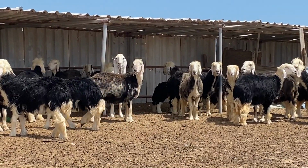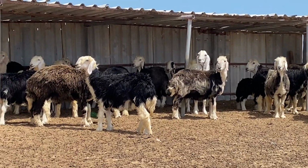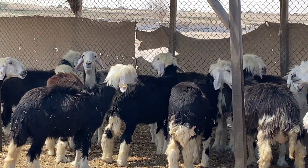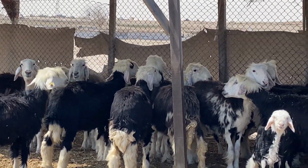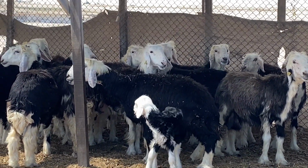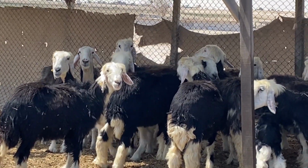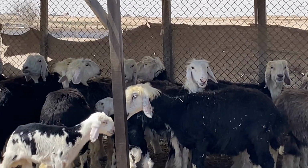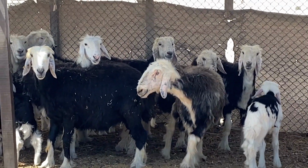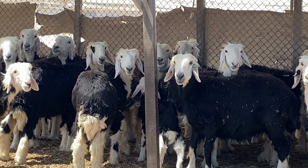Okay, so again, this one is already mixed with the first, second and third batch of the animals that we treated. Let's head on and see the next confinement. The mix already of the first, second, and third batches that we already finished treating for the mange. So notice their faces and their ears. So let me just zoom in further if I can. There you go. So their wool on the faces are fully grown already. So some of the animals are still in the recovery part, but they are getting there.